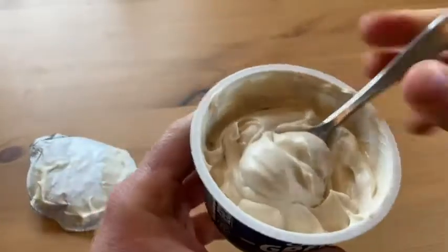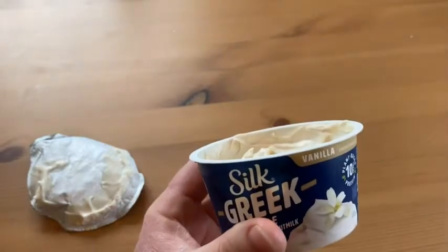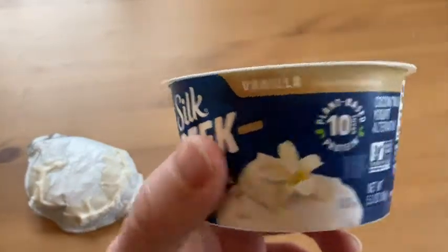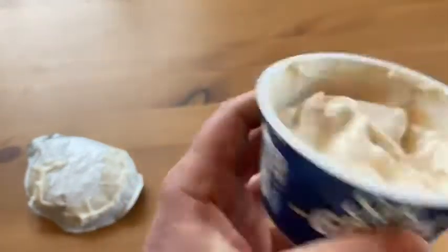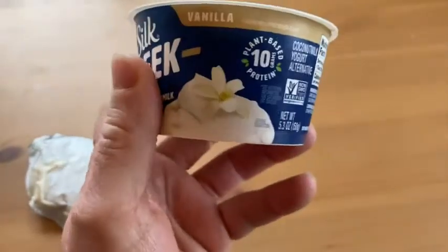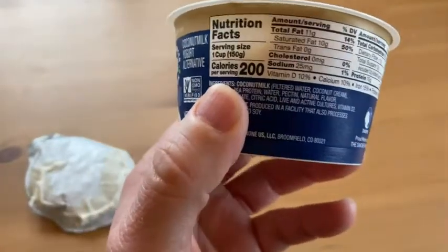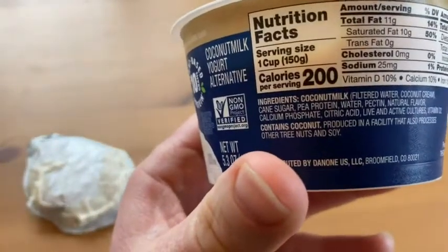I'm going to smell it first. Yeah, it has a nice smell. Let's go ahead and try it out. Wow. That is remarkably good. I can't believe how good this is. So smooth. This is incredible.